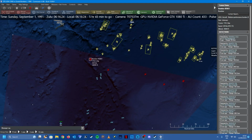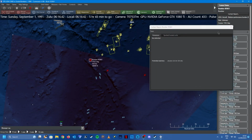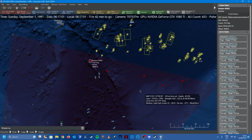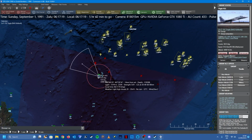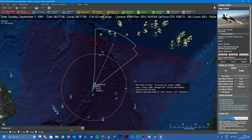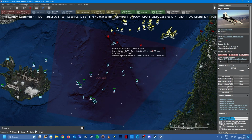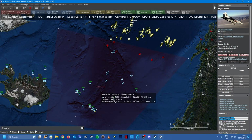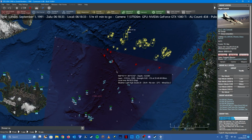So we have bombers. We don't exactly know which ones these are yet. It just says bombers. They got detected by the AWG-9, which is the Tomcat's long-range radar. Some of our Tomcats are already burning through the fuel. Because enemy bombers have now been detected within our perimeter, what we're classing as an air defense identification zone in this case, lots more of our fighters are now launching.